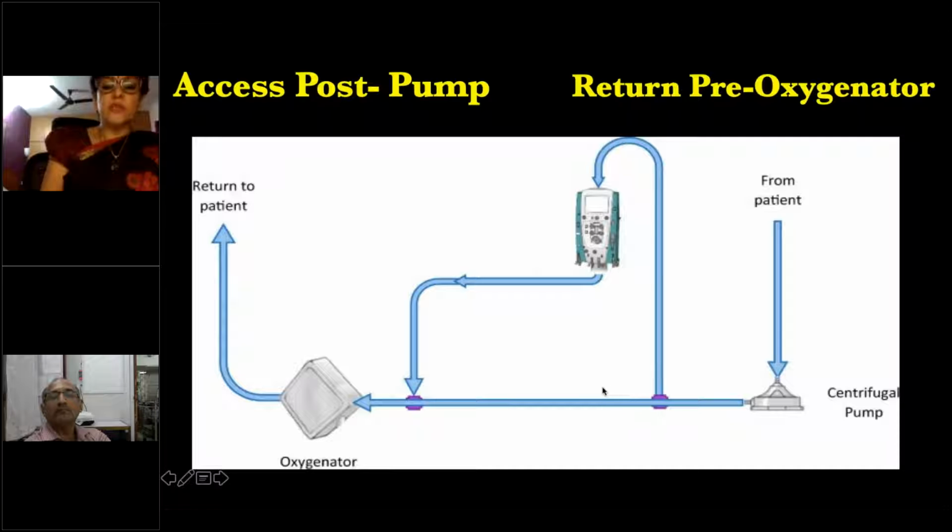The other option is access post-pump and return pre-oxygenator. So both are in the positive. But remember, because your CRRT filter is exposed to such high pressures in the ECMO circuit, it can pack up a little earlier. And that's something that you have to keep in mind. You have to watch your transmembrane pressures and your filtration pressures.